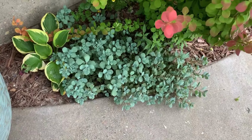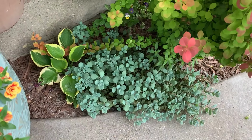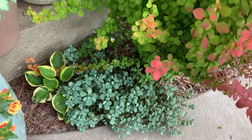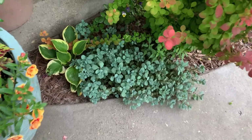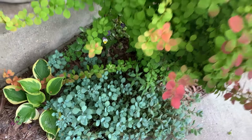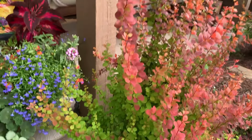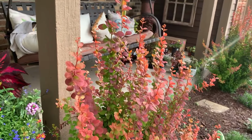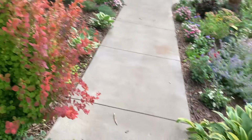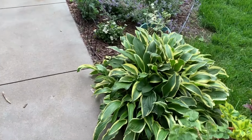This sedum, I used to have the name. I'm sorry. This is my only sedum that I have here, I think. I need to get more though, right? This is the Orange Rocket barberry. Oh, the sun is coming out. So it's not going to rain today. Yay!